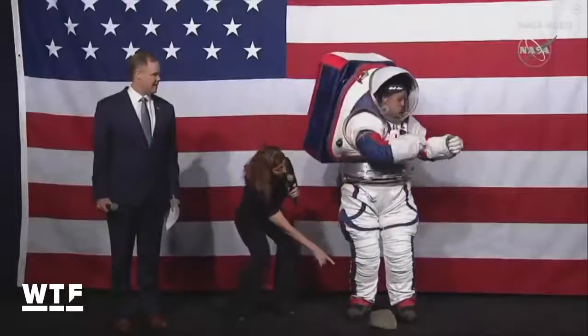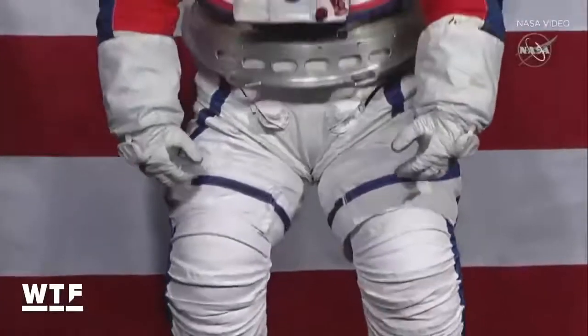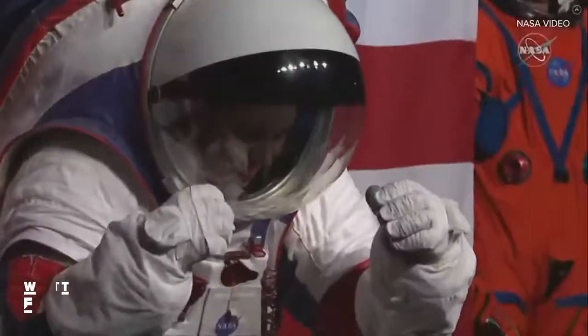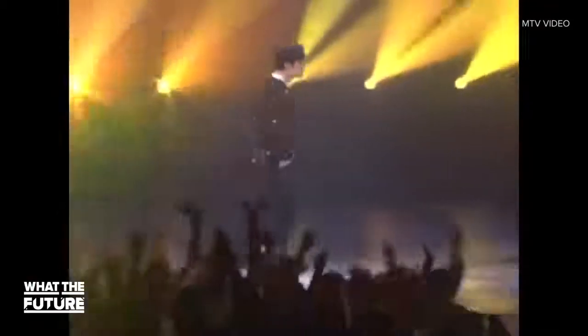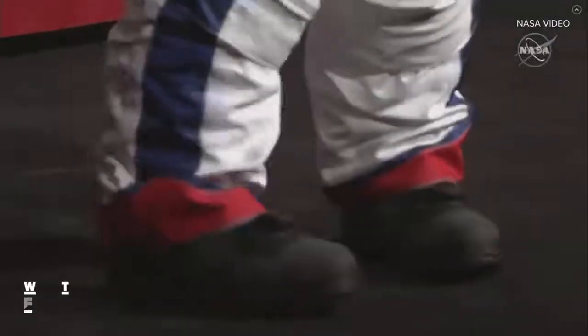So on these new suits, engineers use new joint bearings that allow bending and rotating at the hips and increase bending at the knees. That means astronauts can actually walk on the moon. Okay, maybe not that kind of moonwalking, but still. And check out those kicks. Those are essentially hiking boots.